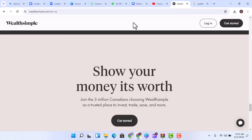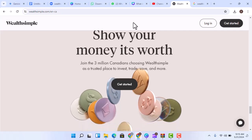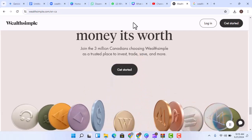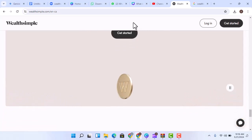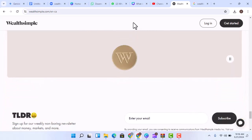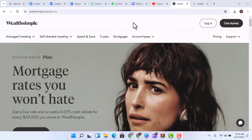Getting started with Wealthsimple. If you're interested in making money with Wealthsimple, getting started is easy. Simply create an account on the Wealthsimple website or app and complete a short questionnaire to determine your risk tolerance and investment goals. Once you've funded your account, Wealthsimple will automatically build a diversified portfolio based on your preferences.